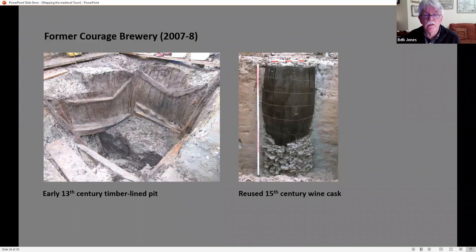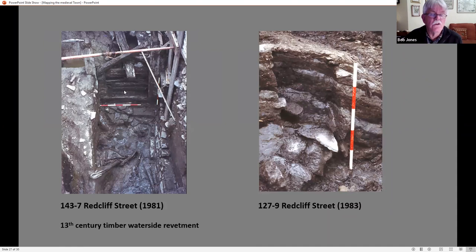One of the earliest excavations in Redcliffe was alongside Bristol Bridge. And here we have a 13th century waterside revetment formed of reused ship's timbers. And that's what these are here, just reusing them up against the earth.